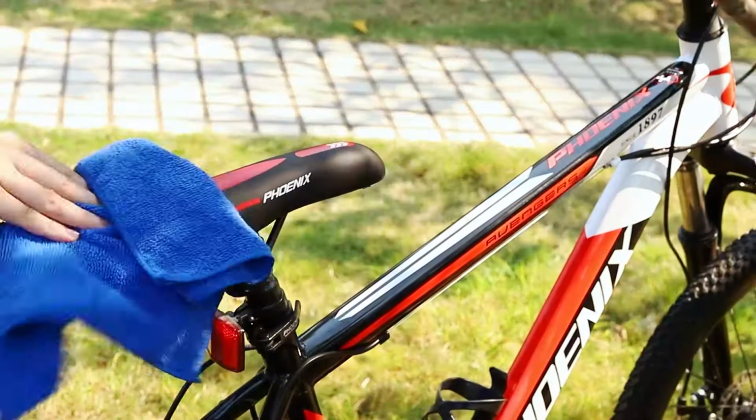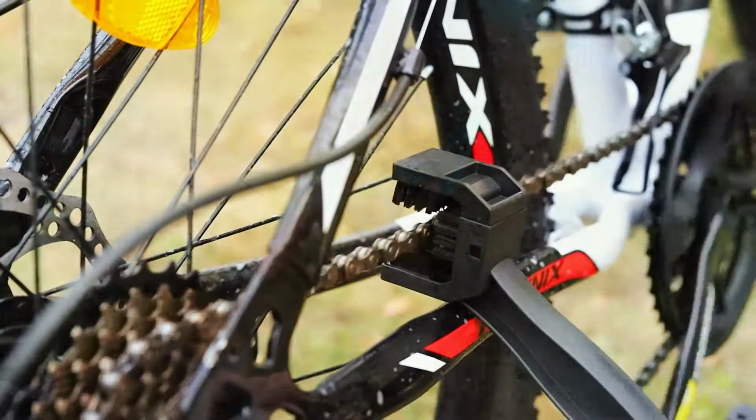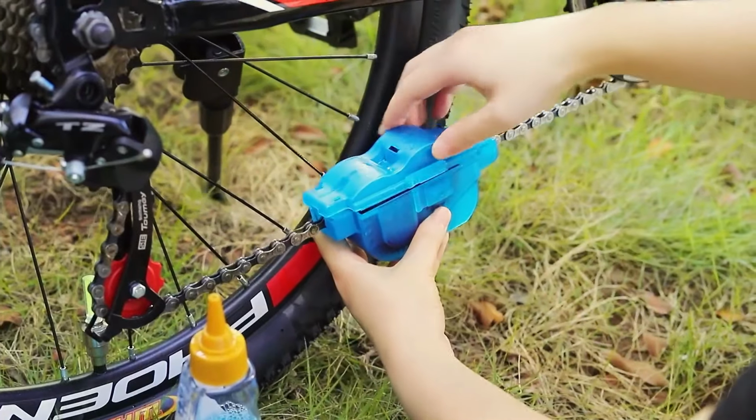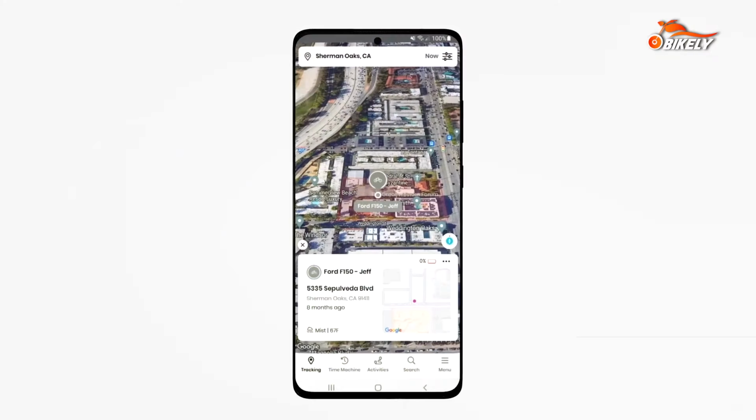Plus, a well-lubricated chain reduces noise and prevents rust, saving you money in the long run. It's perfect for cyclists who want to maintain peak performance without the hassle. Keep your bike running smoothly, because a clean chain is a happy chain. Number 11. Bike GPS tracker with app connectivity.